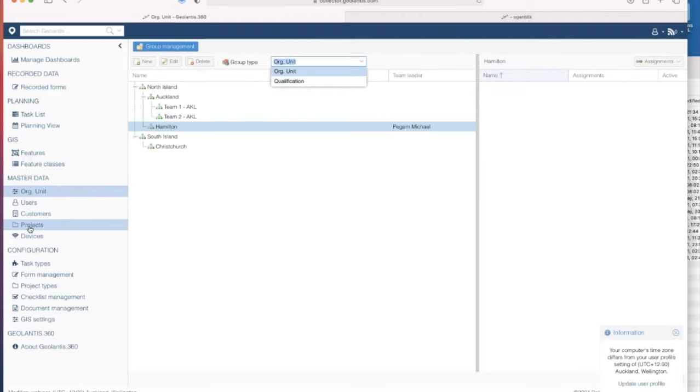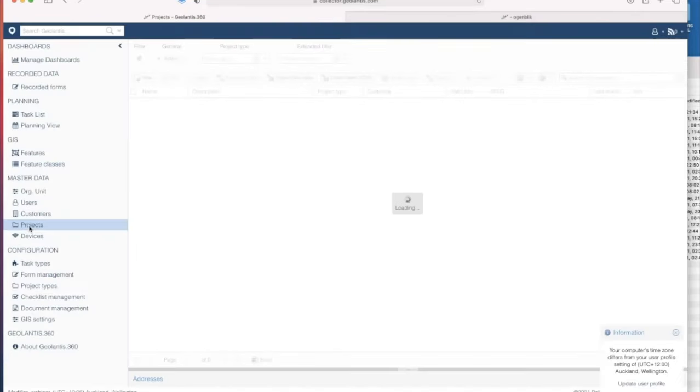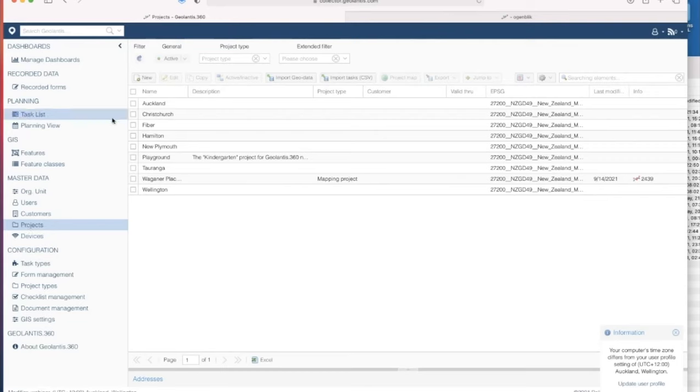The first thing you probably do is set up projects. It's quite a simple process. You say, I'm creating a new project. A project is a data container. Utilities probably have one or two projects, for example one planning project and one for the actual network. Contractors have hundreds or even thousands of projects, depending on how much work they do.